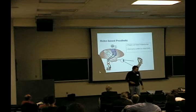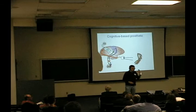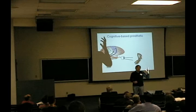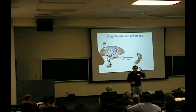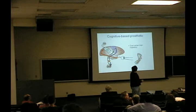Now, we've taken a different approach, what we call a cognitive-based prosthetic. So the idea here is to decode not the lower level commands that would go out to moving the limb, but actually go higher up in the system and look at the cognitive thought to make a movement. So instead of saying move the hand in this direction, he's saying, I want to push the key on the computer screen here. So what this means then is that instead of looking at the trajectory, we're trying to decode the goal of the subject.